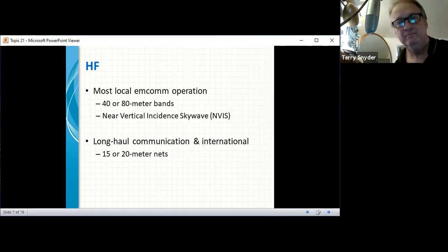Why? Well, because the angle of radiation off of an antenna that is that low to the ground, as a dipole, is almost vertical. So it goes up and hits the ionosphere and bounces down pretty darn close to where you are. And in terms of 75 and 40 meters, that means you're going to cover the state or the county or whatever it is you're working with really well. And on Sunday mornings, we do a net at 3.935 on 75 meters.